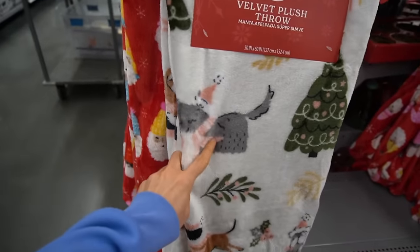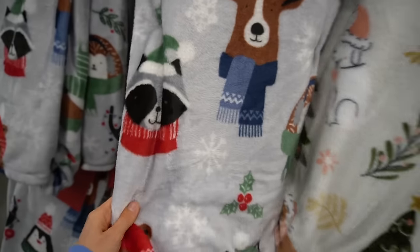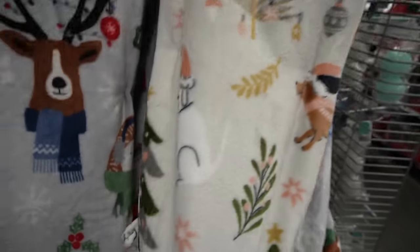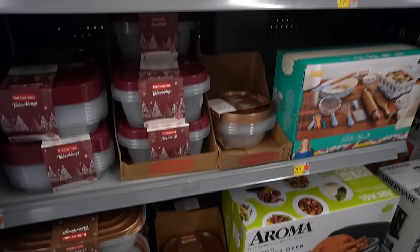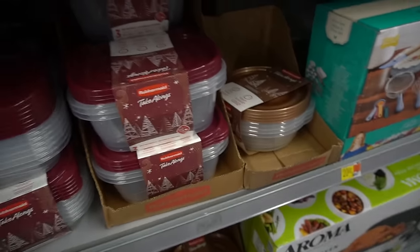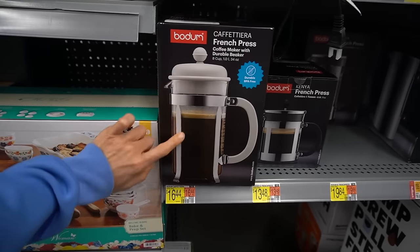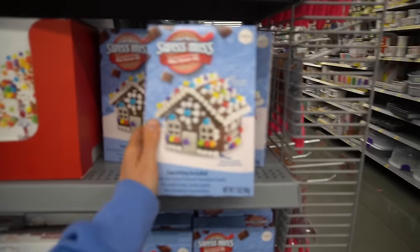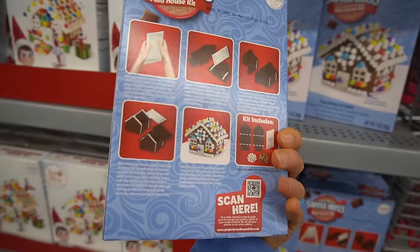This one's cute with the little dogs. Yeah, they're really nice. Little poodle. Rubbermaid storage containers in holiday colors. Oh, look, it's my French press. These are so good. Mine doesn't have the white top, but they have the little mini house kits in partnership with Swiss Miss, or I guess it's made by Swiss Miss.